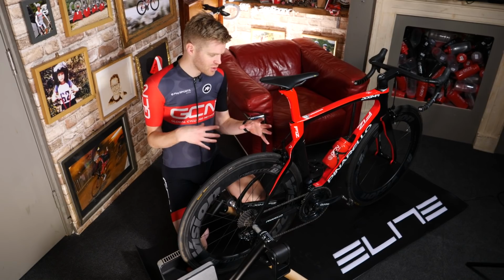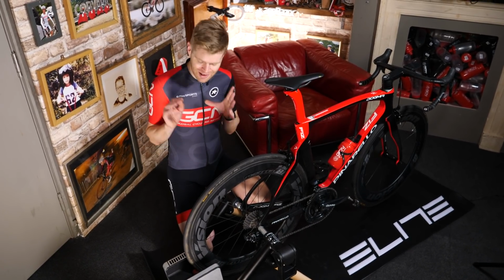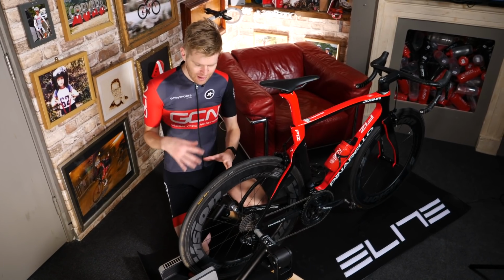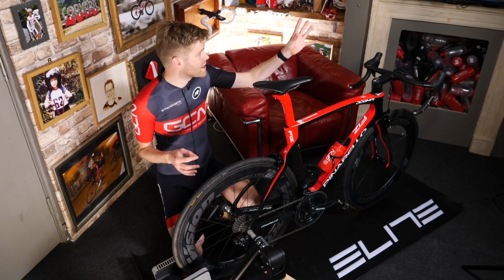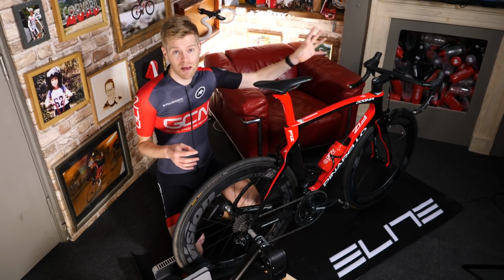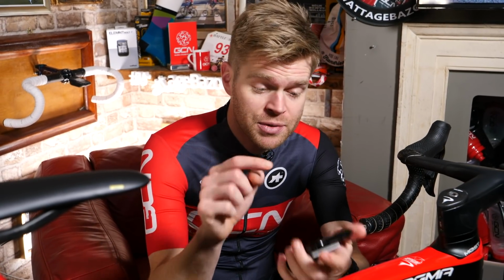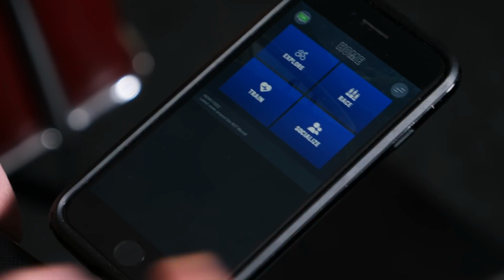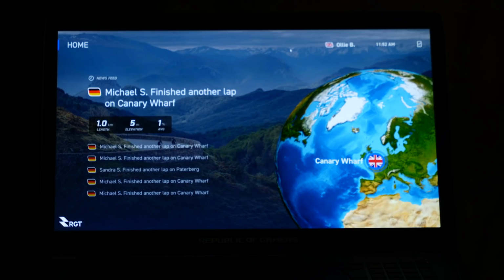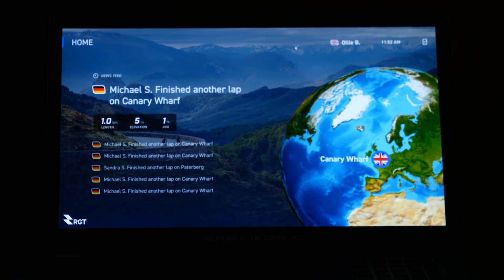And to get the most immersive experience out of the app, I would recommend a smart trainer, because they adjust the resistance automatically depending on the gradients that come before you in the app, and it just makes it much more fun. Next, you'll need 2 apps, a mobile app, which is either iOS or Android, and then a separate screen app, which can be Apple TV, iPad, Windows 10 or iOS.